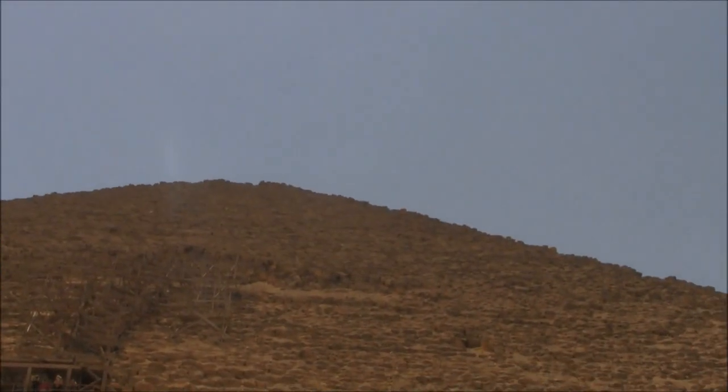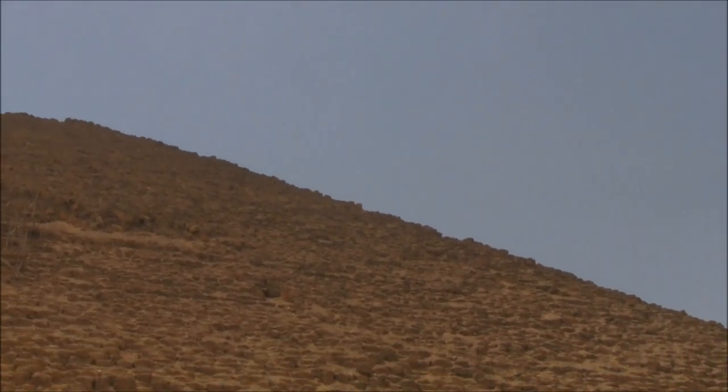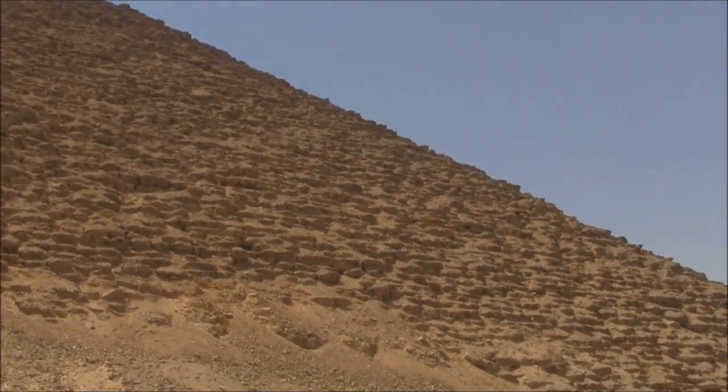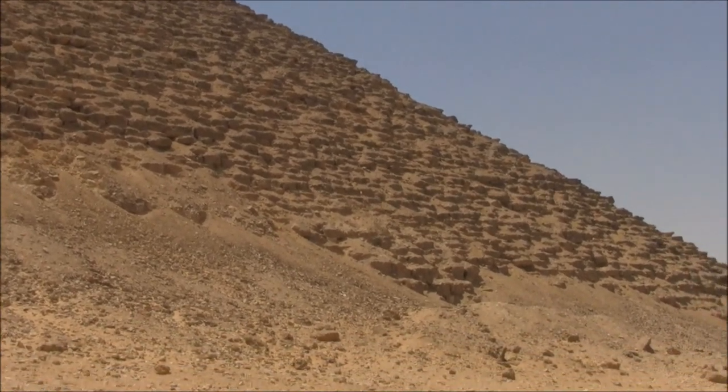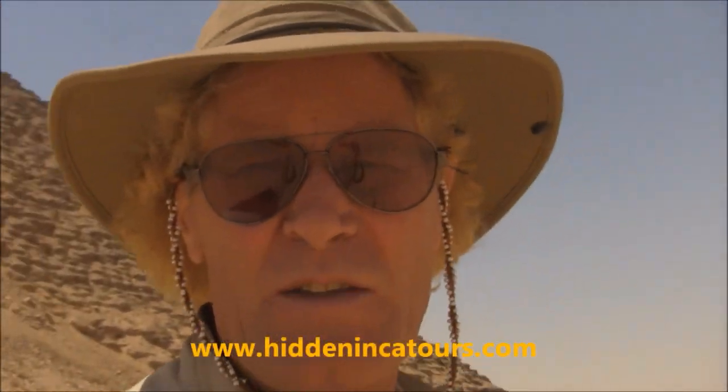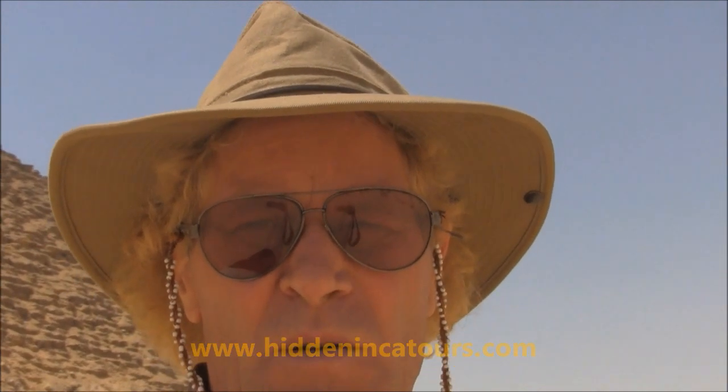Now at the Red Pyramid, which is next to the Bent Pyramid. And we're very fortunate because this one we get to go into. So what'll be intriguing for me is to see how big the passageway is to get into the Red Pyramid. How wide is it? How tall is it? And of course, this pyramid, like most, are believed by Egyptologists to have been tombs.